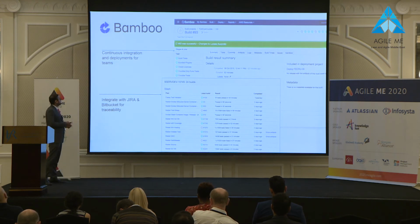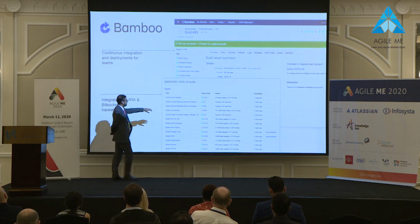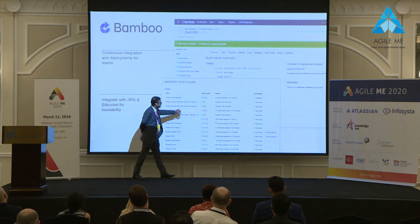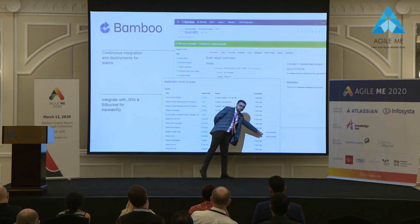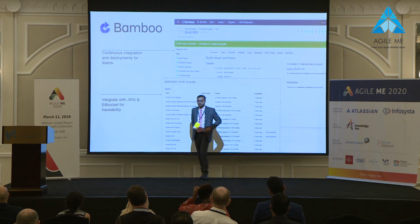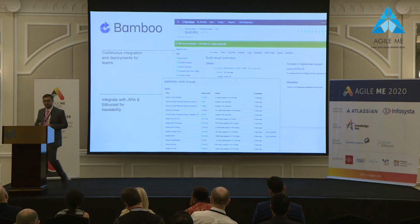So continuous integration and deployment for the teams, and integration seamlessly with JIRA and Bitbucket traceability. So you can see that you have different plans over here. You have the different build numbers and how many builds that happen, and you can also see the artifacts related to every build that has happened. So you get an end-to-end traceability when you have seamless integrations across the Atlassian tools.